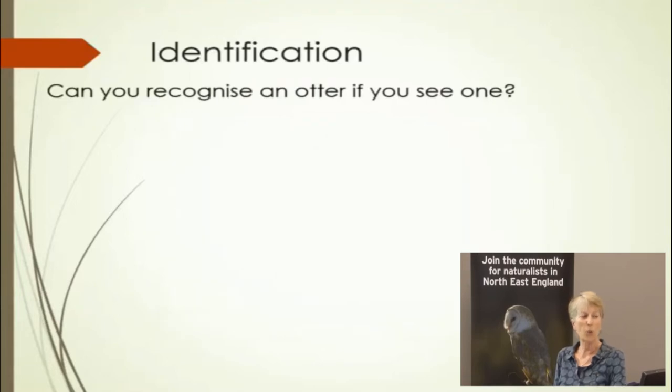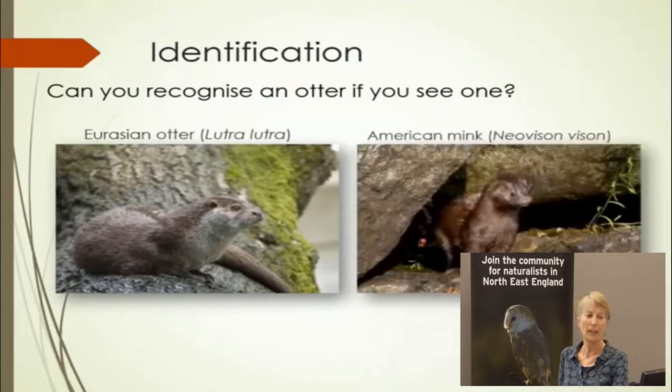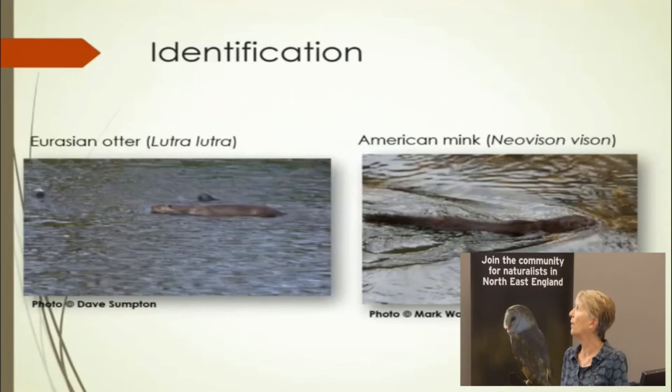So would you recognise one if you saw one? Here's an otter, posing nicely outside the water. And the animal you're most likely to confuse it with in a similar situation is an American mink, also posing nicely outside the water. So you might think, oh, that's going to be fairly simple, I wouldn't have any trouble differentiating between them. Unfortunately, you're unlikely to see them in that kind of situation. You're more likely to see them for about 2 seconds, if that, which is obviously a bit more challenging.